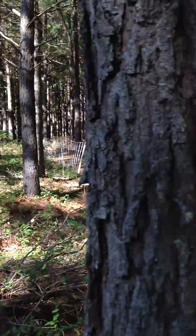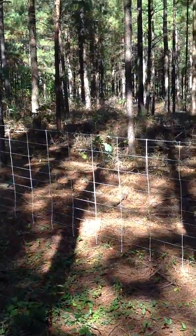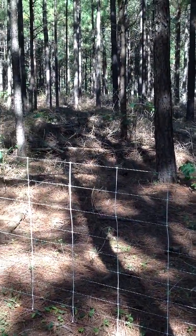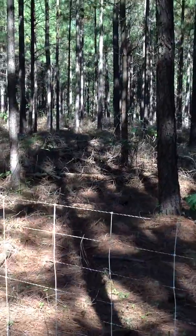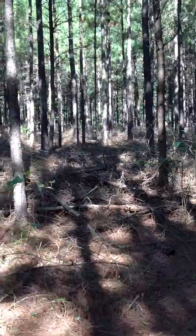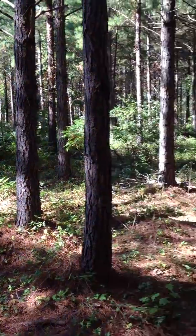So we'll pan over. This is the electronet fence we use to contain the animals on one section of silvopasture at a time. And so beyond it, you can see where they've been foraging for about a month now. So the only difference between this side and that side is about a month of foraging by the sheep and goats.